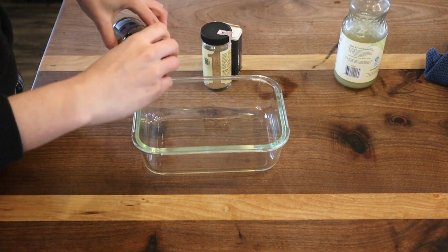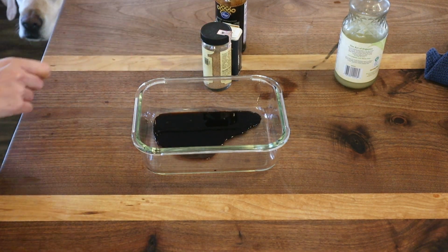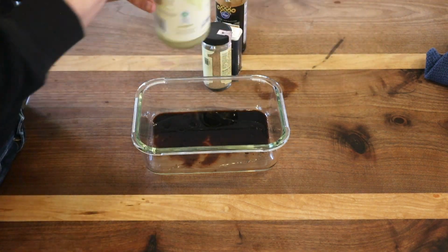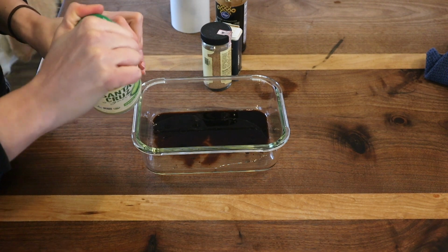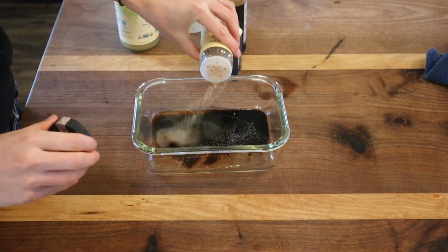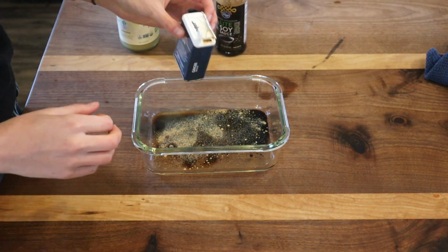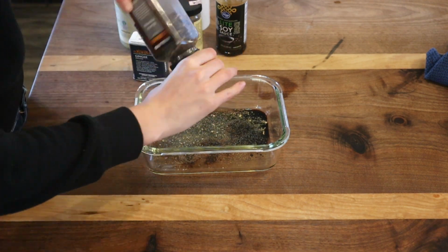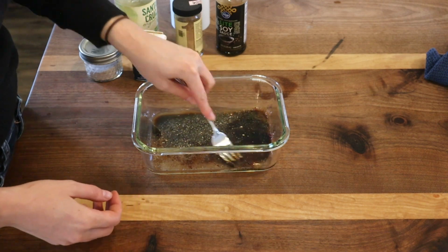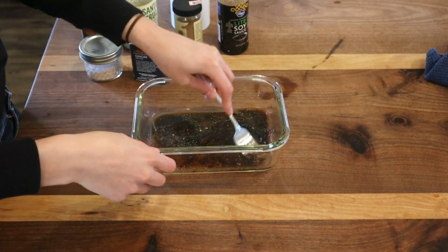Alright, next we're just going to make a really quick marinade for our shrimp. So I'm just going to add in about 2 tablespoons of soy sauce, about 2 tablespoons of avocado oil, 2 teaspoons of lime juice, and then a little garlic, ginger, pepper, and a little bit of salt. Then we're gonna give that a mix. And if you use full soy sauce, you might not want to add any salt, but I'm just using light, so I did.